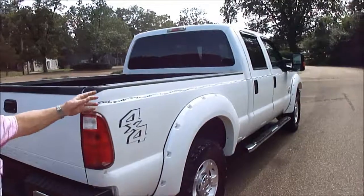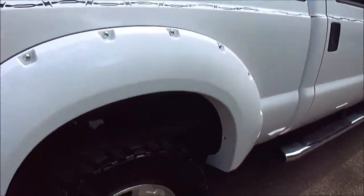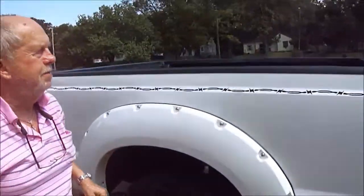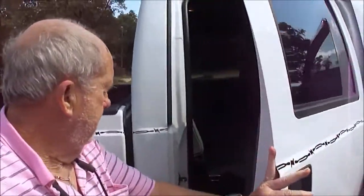You can see here down the side, there's no dings and pings. If it's ever had any paint work, I can't find it. Again, we're showing you under here that there's no issues. You can see here it's never been in the mud. I doubt this thing's ever been off the road. That's a B&W trailer hitch. And that's the high dollar turnover ball. That's not the cheap one.